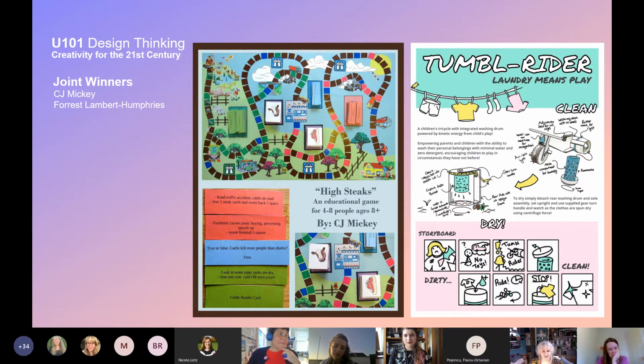Okay. And is Forrest here? I don't know if Forrest is here, but Forrest, with the Tumble Rider, which is very different, but really I think great fun. I think the visual communication for this was really nicely stylized and very well communicated, as Nikki just said. And it's a great idea of combining play with an activity, something to achieve something. So if Forrest wants to speak, please just put a note in the chat box and we will, you know, but it's another great idea.